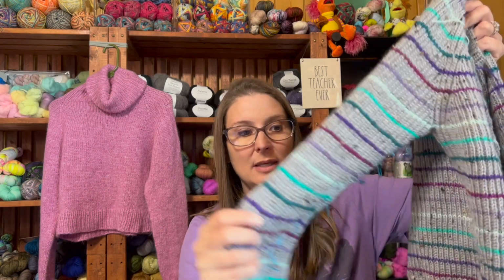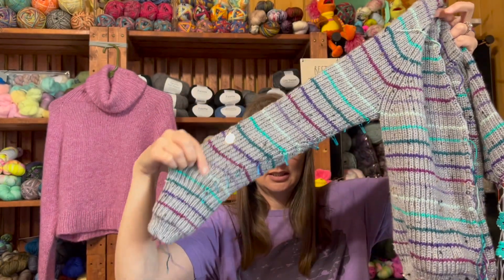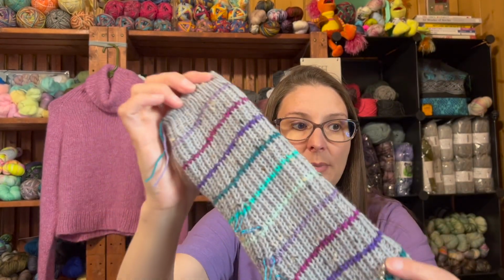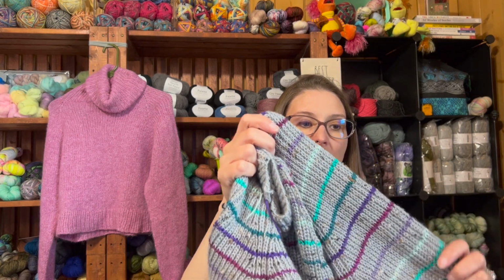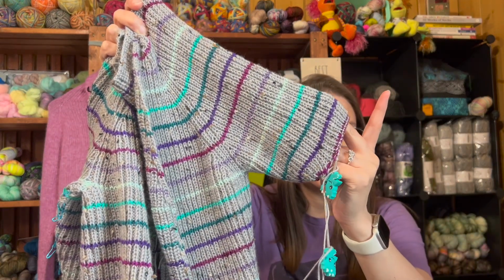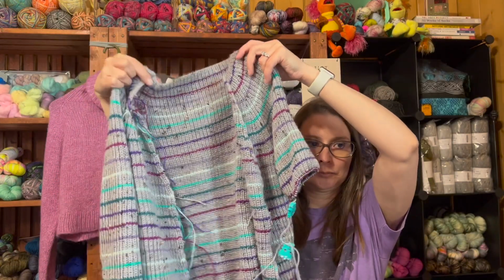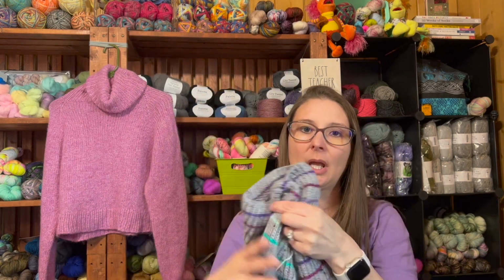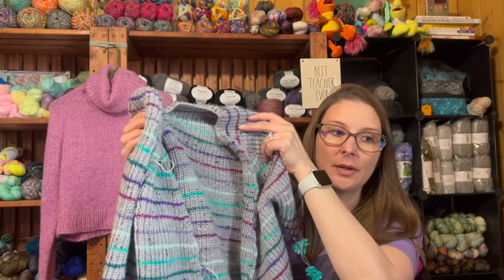So I was working on this sleeve last time, and I was right here, and I finished this sleeve. So I did about that much work on it. I've got my markers marking my decreases, and I picked up for the next sleeve. So I've been working on this. I want to get these sleeves finished this week so I can start on the collar.